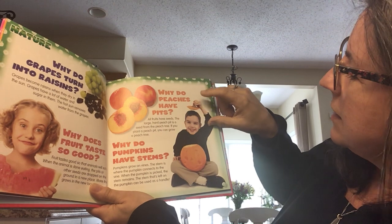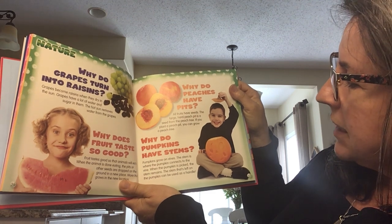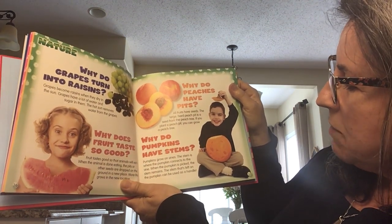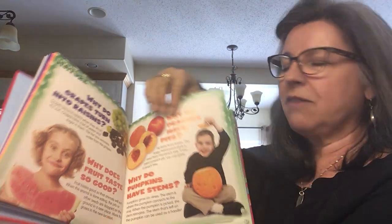Why do pumpkins have stems? Pumpkins grow on vines. The stem is where the pumpkin connects to the vine. When the pumpkin is picked, the stem remains. The stem that's left on the pumpkin can be used as a handle. And he's making himself a hat with that.